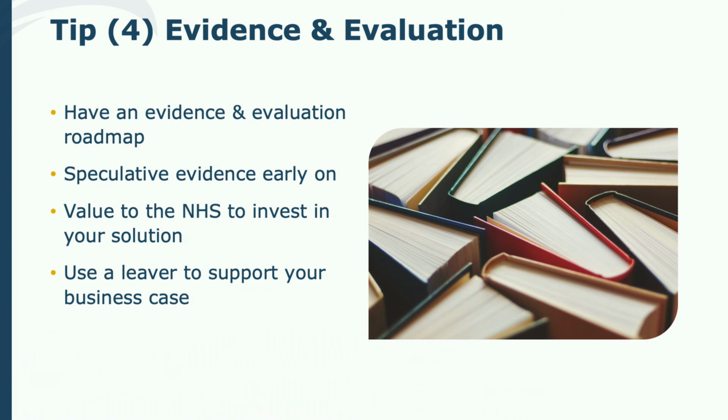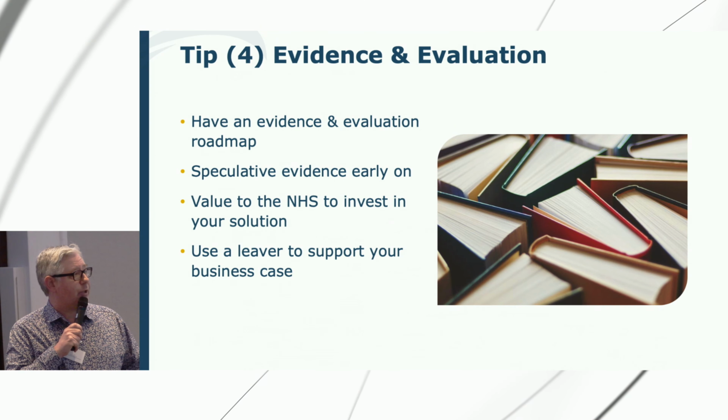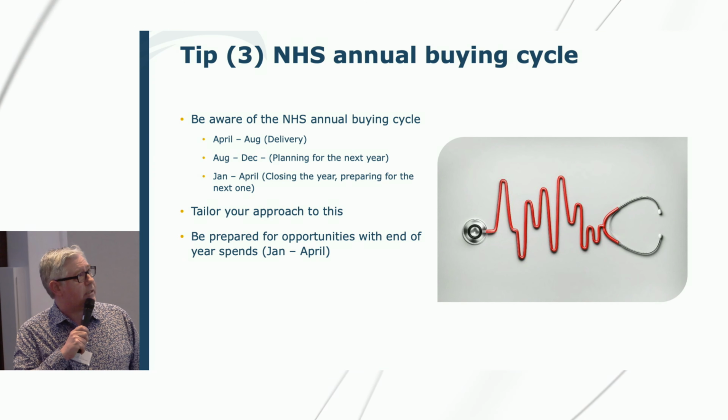Evidence and evaluation. Have a roadmap for evidence and evaluation. Early stage evidence can be speculative. It'll still hold value, and then you will build your evidence case as you move forward. And I'm sure it's been discussed, that's your value to the NHS, and you can use it as a lever to support your business case. So yes, evidence and evaluation, I'm sure it's been discussed over the last 2 days.